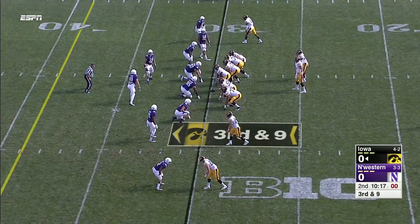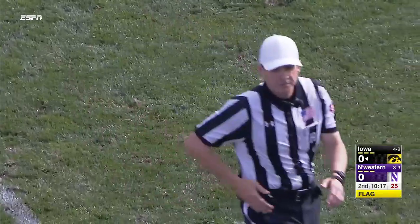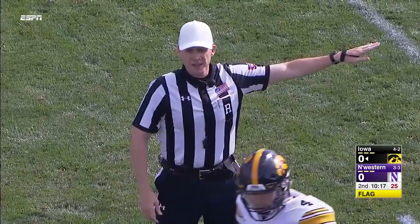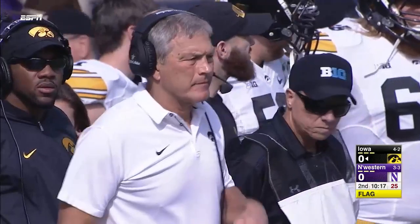And a whistle before the snap. Looks like the play clock hit 0. Delay of game. Offense. 5-yard penalty. Remains third down. It's rare for Iowa. Not terribly penalized.